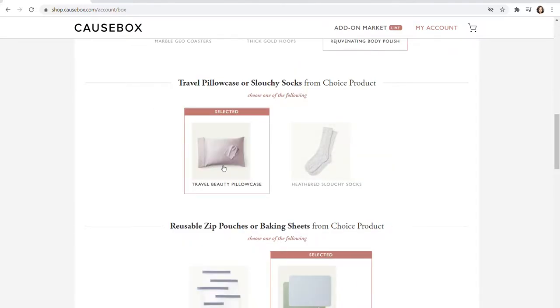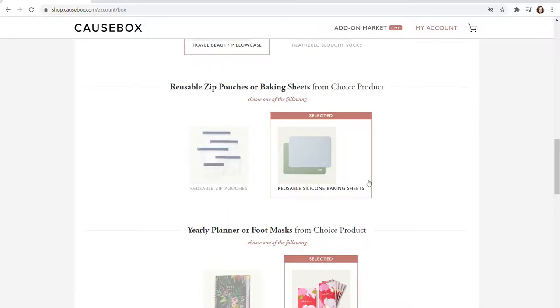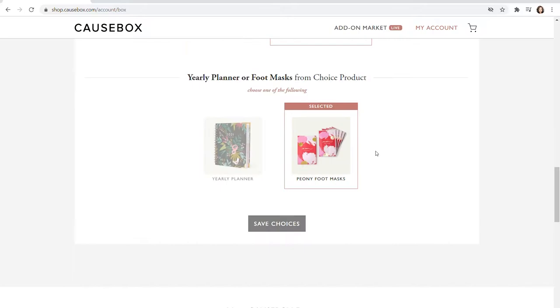Slouchy socks do sound nice, but I do have enough socks to be quite honest with you, so I think this is a good choice in choosing the travel beauty pillowcase. And then the other option is the reusable zip pouches or the baking sheets. I currently already have reusable plastic bags. So I am going to choose the reusable silicone baking sheets because that is what I like. The next option is choosing between the yearly planner or the foot mask.